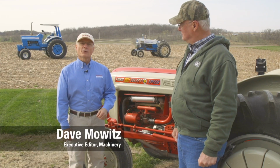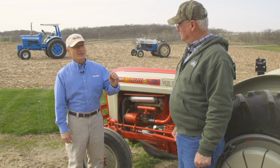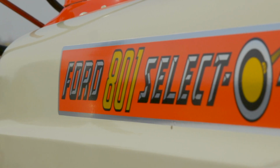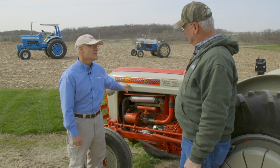Our Aegis Iron featured tractor this week is a Ford 871 owned by Tom Ogle of Grinnell, Iowa. And Tom, I have to ask you about this because it's always been confusing to me. You see 801 on the side. I knew there was the 801 series, but this is an 871. Right. And there were 4 or 5 tractors in this series?